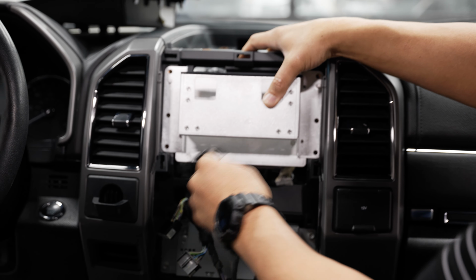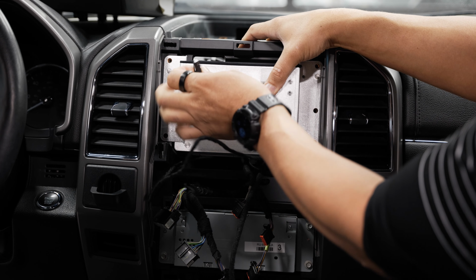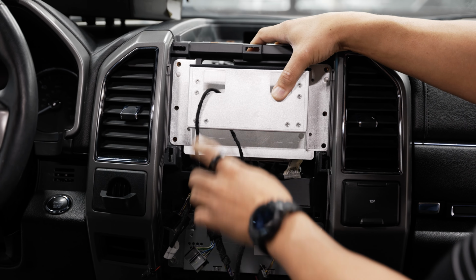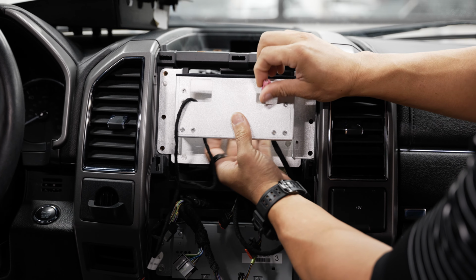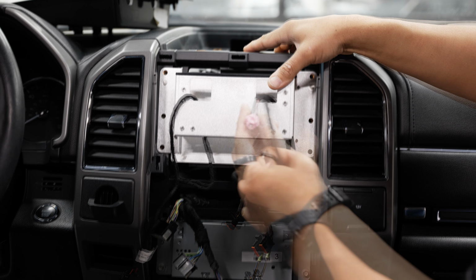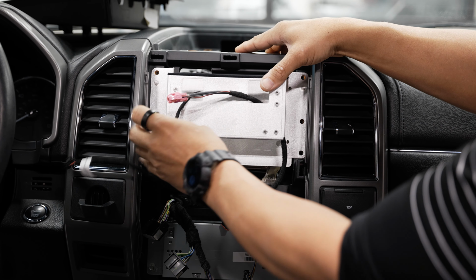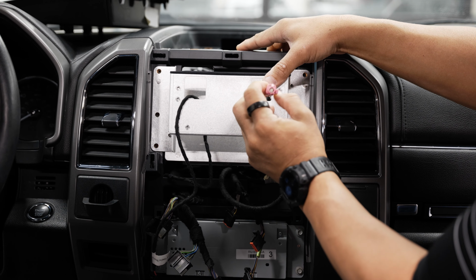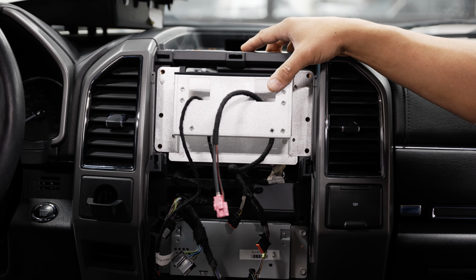So how you want it to look is you want the pigtail with the black connector on it coming out of the driver's side hole, and the one with the pink connector on it on the passenger side. If you get these backwards, when you go to connect that screen up, you're going to be crossing wires, so you want to make sure that they're in the right orientation. But now we'll go ahead and mount the 6 screws that are holding our radio in.